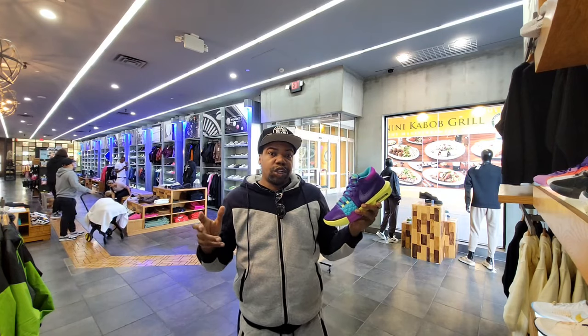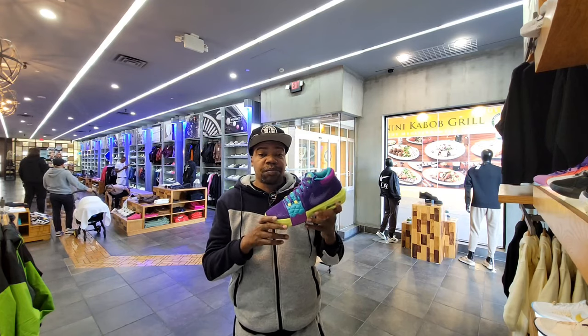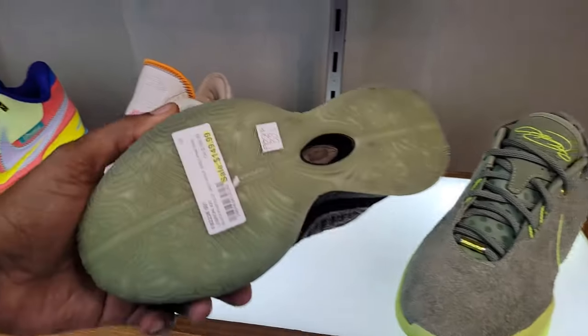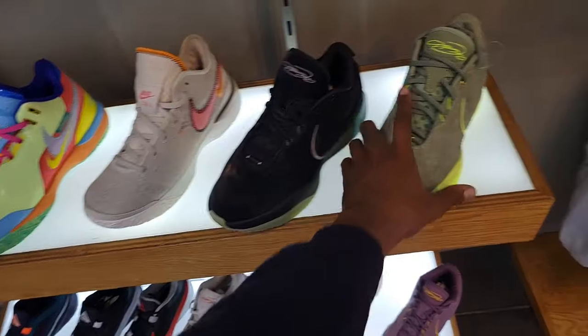That's why I like to come to different Sheikhs, because they have different colorways of shoes that you haven't seen anywhere else. This right here might be a 10 out of 10 in my opinion. Let me know what you guys think. LeBron 20 Algae, this one, which is also dope. On sale here now, $149. A lot of places got these on sale.